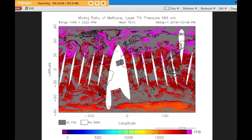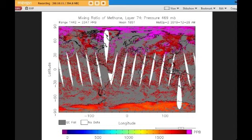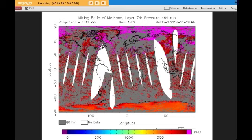I guess that's double missing. Here's the METOP-2 satellite in the morning. The mean was 1851. The range was 1442 to 2347. A lot of fuchsia color there.